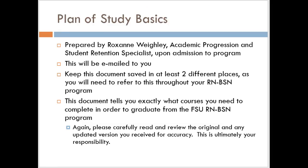Okay, so let me give you the plan of study basics. Each one of them is prepared by Roxanne Wegley, our academic progression and student retention specialist, upon your admission to the program. This document will be emailed to you. It is your responsibility to keep this document saved in at least 2 different places, as you will need to refer to this throughout your RN to BSN program.